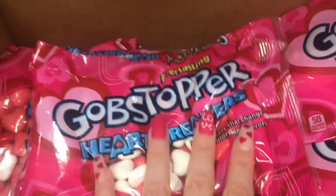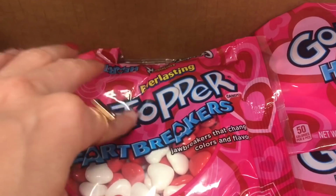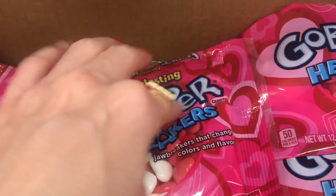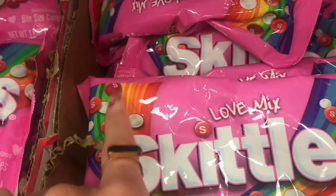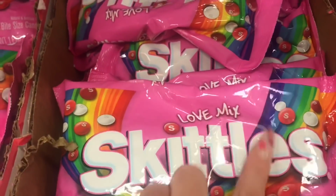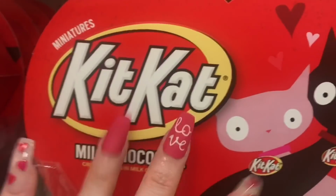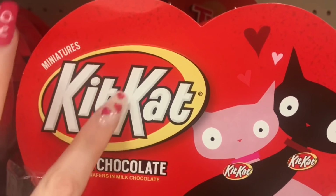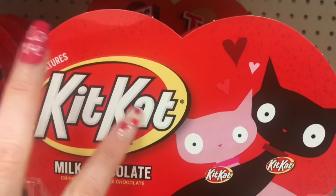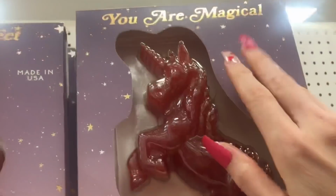It was actually very full, so I had to keep waiting for people to leave the aisles and then come back. So sorry if you can hear people once in a while. This was a Skittles love mix where the colors in Skittles look white, red, kind of pinkish. Kit Kat. What's your favorite candy that you see in this video, you guys?